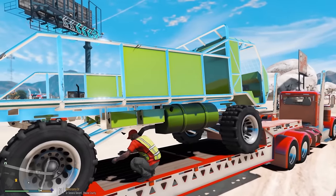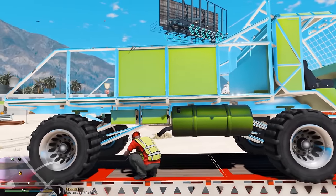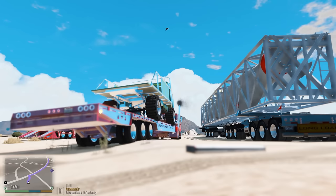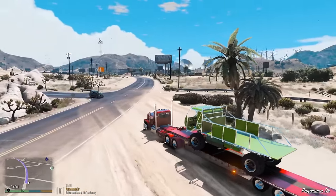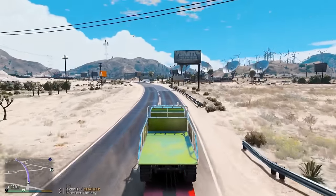So we went ahead and attached the wrecker to the trailer with four chains and we are now ready to go. But before we do that, we do have to put up the back of the trailer. The trailer is now up and into position, which means we can head out towards Great Ocean Highway. And once we get there, we'll get everything unloaded and then we'll search for this cab over.